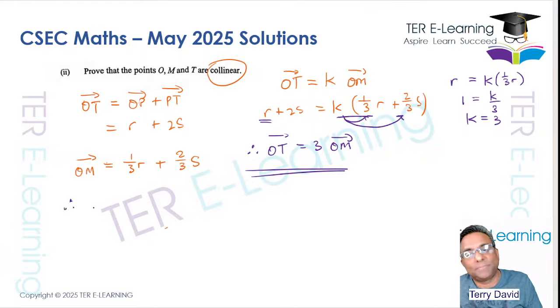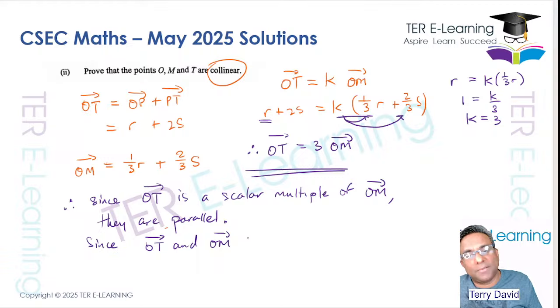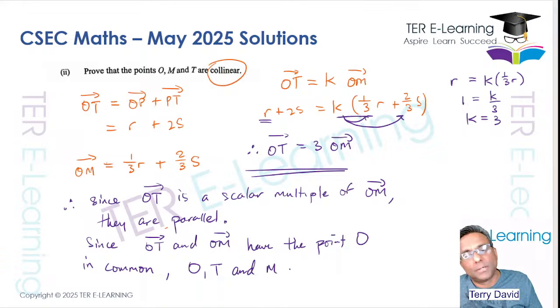So this is how you're going to answer the question. You're going to say, since OT is a scalar multiple of OM, we're going to make a statement and say they are parallel. So this is what CSEC will expect us to say. So you get 1 mark for that. And then we're going to say, since OT and OM have the point O in common, we're going to say that O, T, and M are collinear.